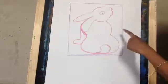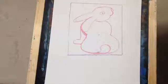So we just made a box around the bunny. Wait, I did not even make the box yet.